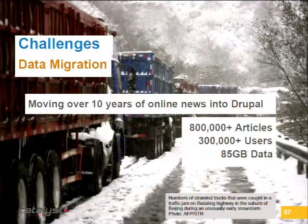So yeah, the next challenge was data migration. As I said, they had a previous website. It didn't work out so well for them. They had been running since 1992, I think. And so that was kind of a cool thing. They'd actually been archiving data since the day they went online. And that was something that they wanted to bring into the new system.